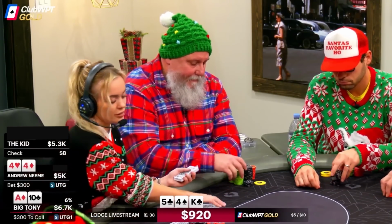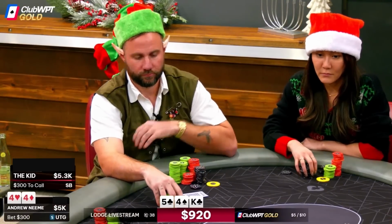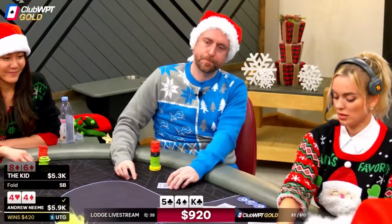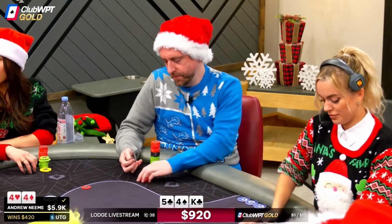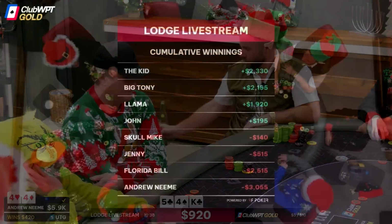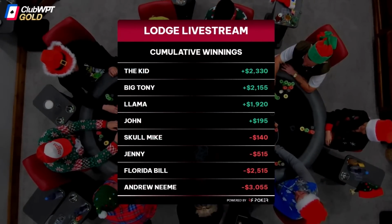But as it turns out, $300 is going to be too much money for these specific holdings to continue, as Big Tony has ace-10 and the kid has 8-6 of diamonds. Very sad. You hate to see it, not getting a wealth of dollars with our hands that do connect. Not a good formula for success. Clawing and scratching our way a little bit back towards even, slowly but hopefully surely.